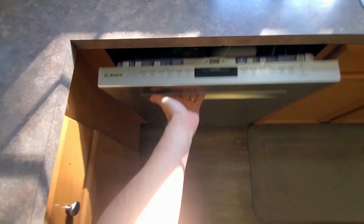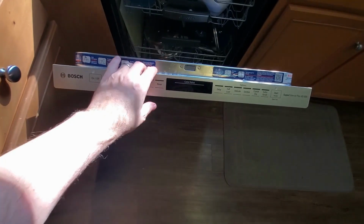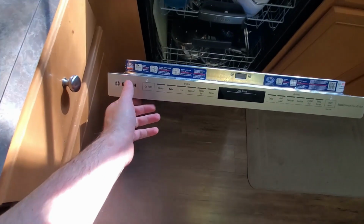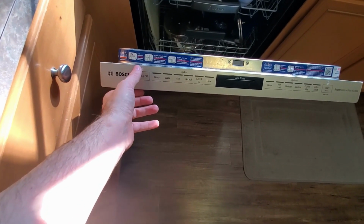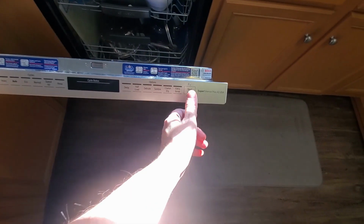In fact, I'll show you. This display here is totally flat. There's no indication of buttons or anything. So I put a bump dot at the top right over here of the power button and then the start button.